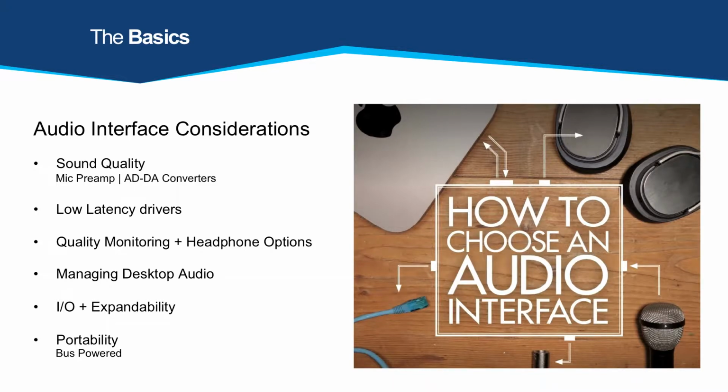Now, the third bullet is extremely important for podcasting because I need the ability to have quality monitoring and various headphone mixing options. Well, if it's just me and I'm doing something remotely with another person, I need to be able to send them a mix or a mix minus. In other words, mix minus themselves because they don't want to hear themselves coming back at them several milliseconds later. It's a slapback echo and it's very annoying.